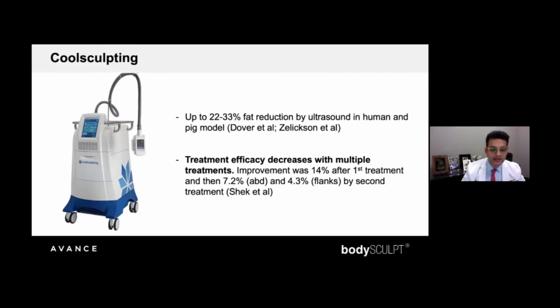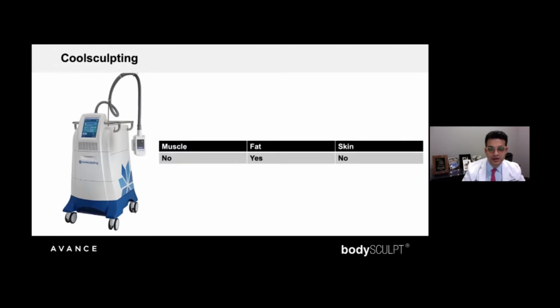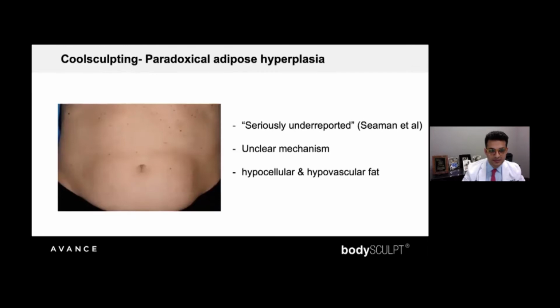repeat a treatment. So it's a bad situation sometimes when you have a patient and you apply a non-invasive body contouring technology and let's say they're not satisfied with their results, so you offer another treatment and another treatment. Those are not additive, meaning every additional treatment is only half as effective as the prior treatment. So the more you do, the less likely you are to make that patient happy. And there are significant disposable costs. So it really does nothing for muscle. It may reduce fat, and it does nothing for skin.